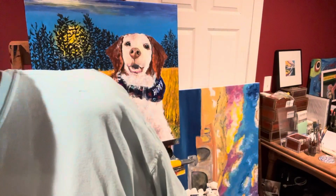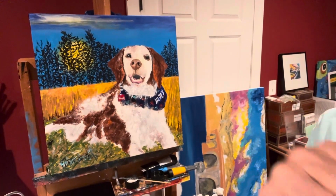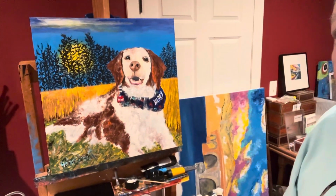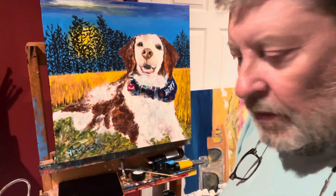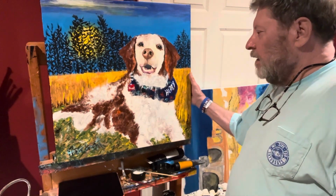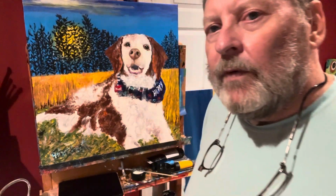So with that, I'm going to step back and let you have a little bit of a look at the painting. I added a little bit more to the sky up here. I put in some clouds, and I think that kind of brought it all together and makes it a little bit better. Kind of excited about it, and so hopefully the new owners of this painting are going to enjoy it. The one thing I do need to do, and I've done a little bit on this side, and I've got to do a little bit more up here on the top, is put a black edge on it, and then it'll be ready for hanging.